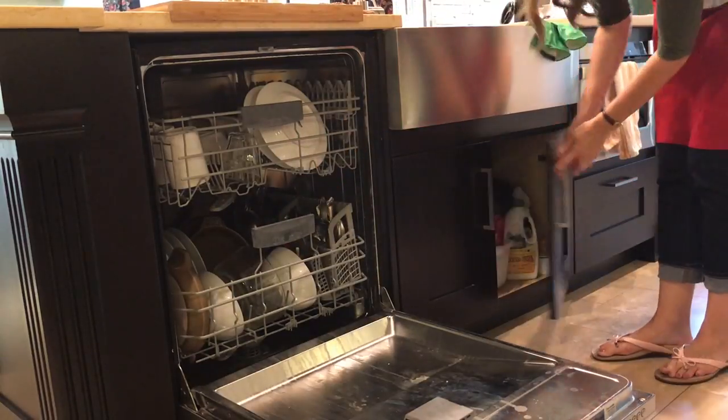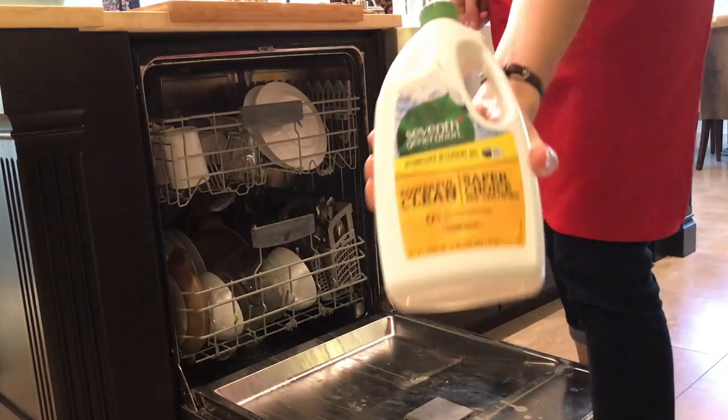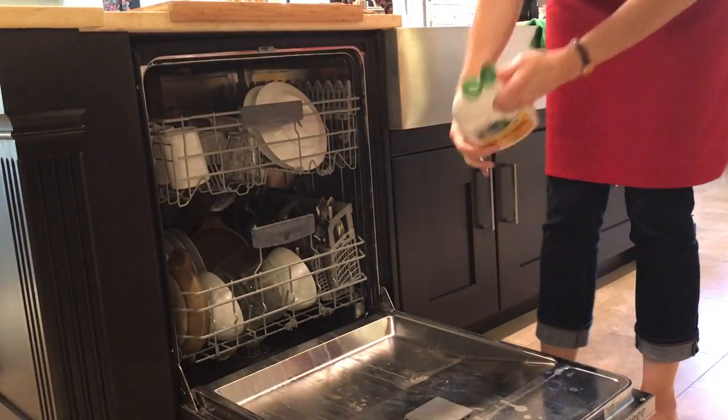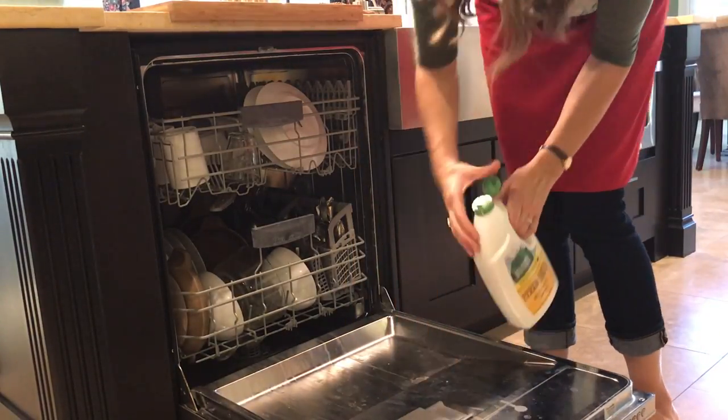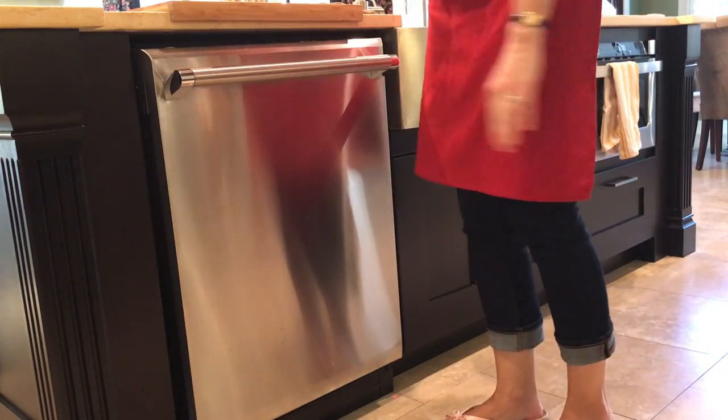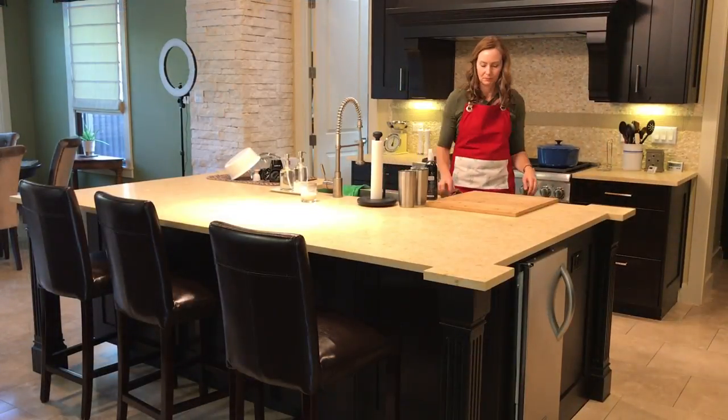So now that the dishwasher is full, I'm going to start washing this load. And I just bought this 7th generation liquid detergent and I got it from the Grove Collaborative. And I have to say, it's okay. I've been using the Mrs. Meyer's tabs for a long time and I think when I'm finished with this, I'm going to go back to those. I think that they work just a little better.